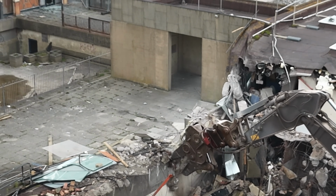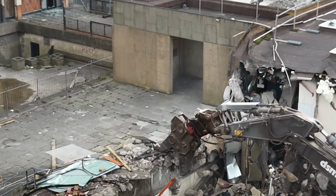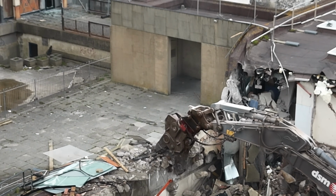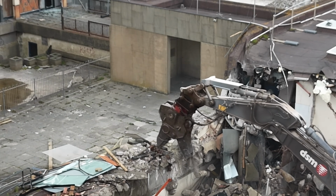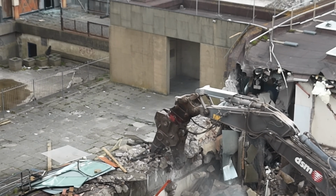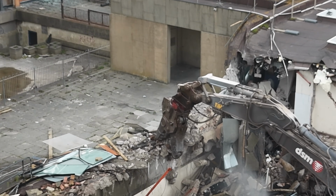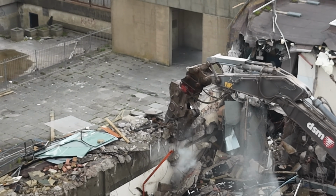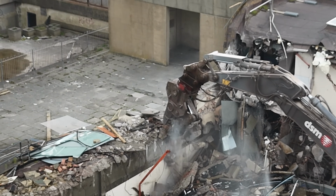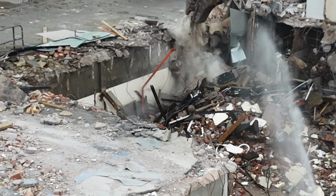So I wouldn't be surprised if they get the jackhammer out in the not too distant future. Yeah, because that's generally the tool that they use when they come across the concrete steps. They first have a dabble at it with the pulverizer jaws like they're doing now, and then if it proves too much for it, the jackhammer comes out to soften it up a bit in places to make it a little bit easier.